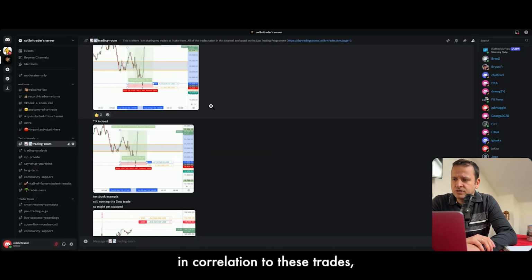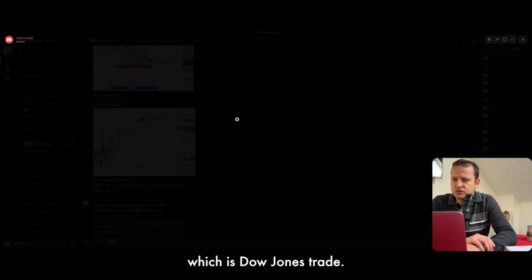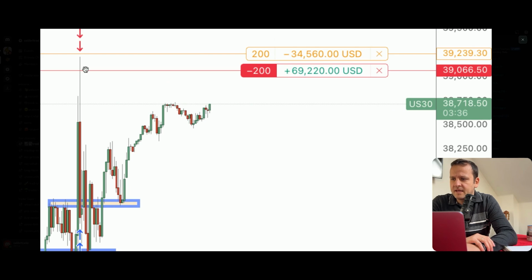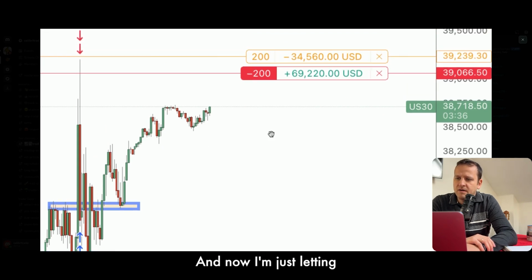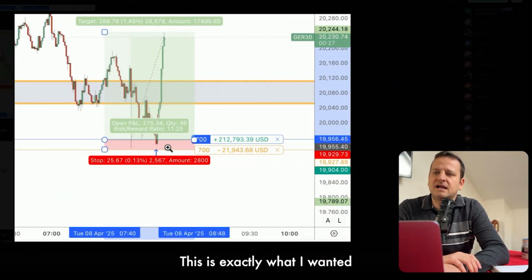In correlation to these trades, I'm also running a different trade, which is a Dow Jones trade. You can see here from this screenshot, I took the trade yesterday. I entered here, then I took some of the trade off the table when the price went to this level, and now I'm just letting those 200 contracts run. So this is a short trade, and the previous trade, as you've probably noticed, is a long trade. This is exactly what I wanted to walk you through today.